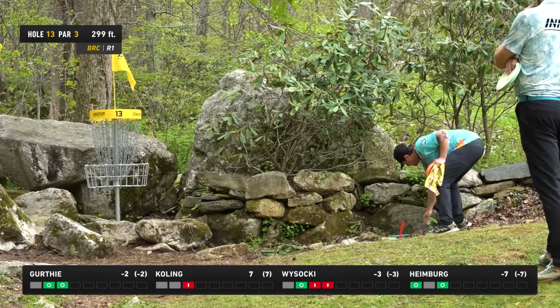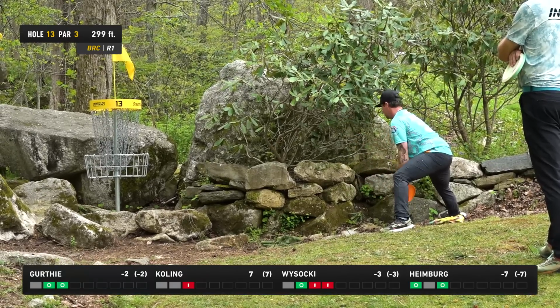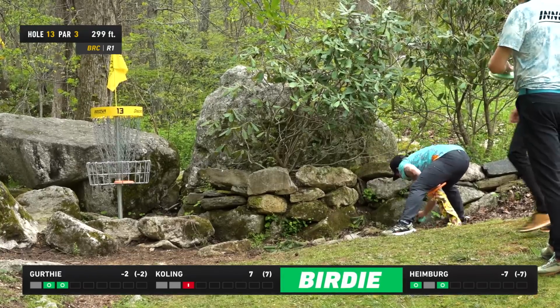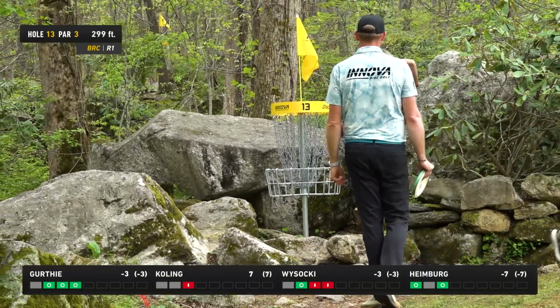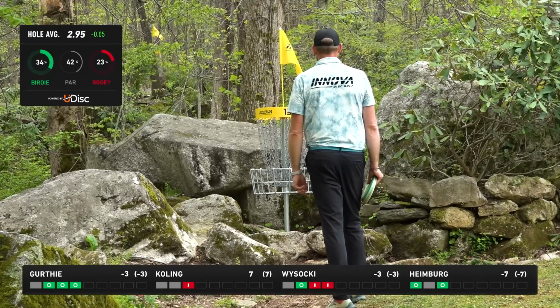Garrett for the lone birdie on 13. Yeah, Garrett close enough to be able to straddle around that little tree, but if you're back on that same wall that he is, but double the distance, it gets really hard. There's some spots where you can be 20, 25 feet away on this basket and feel like you have a very low percentage chance of making it. Garrett getting moving on this back nine.